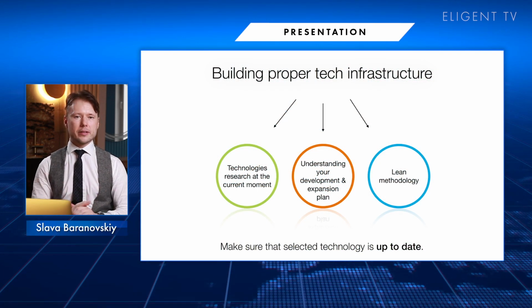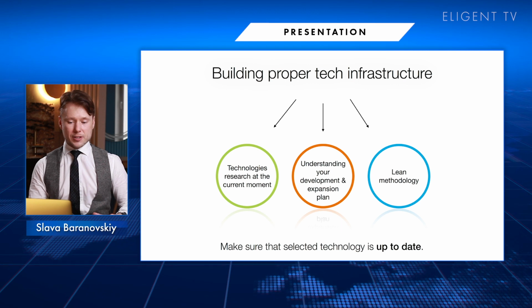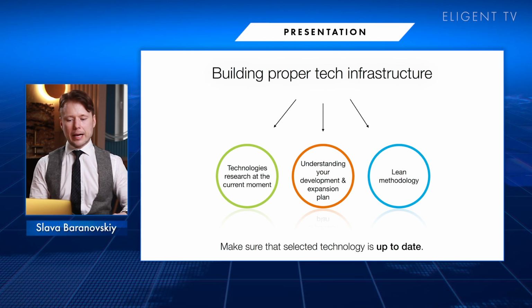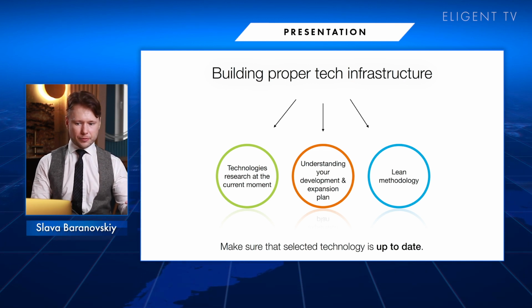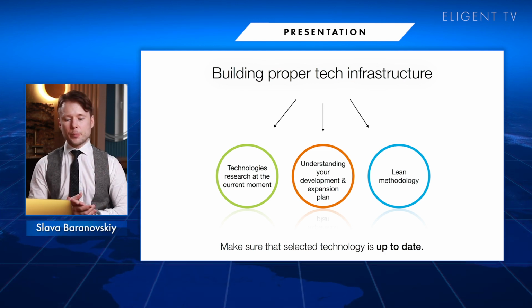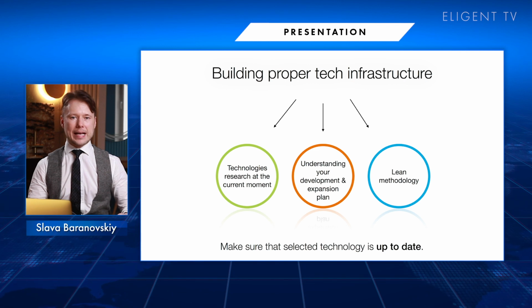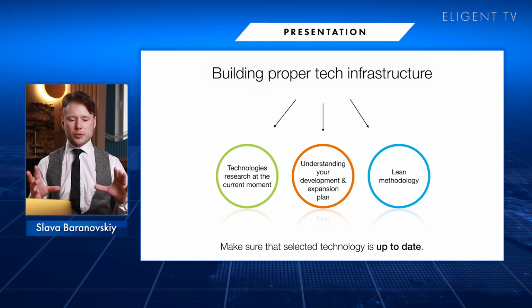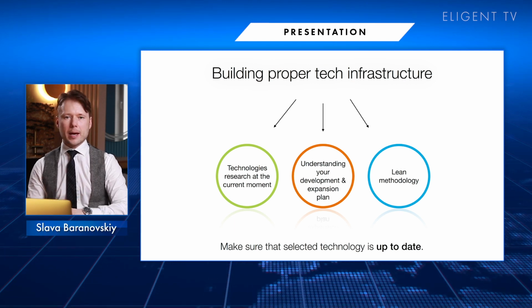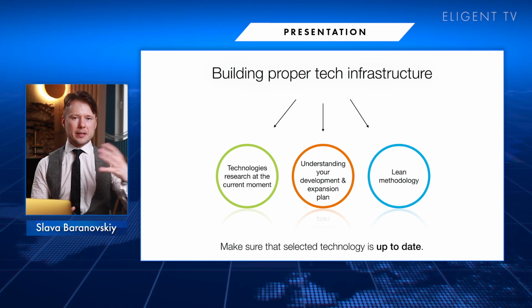So in order to build a proper tech infrastructure, it's important to have a clear understanding of what technologies are going to be used for your startup development. Also, it's very important to understand your development and expansion plan. What kind of versions are you going to have? Is it going to be a mobile app or desktop app or web app or something different?